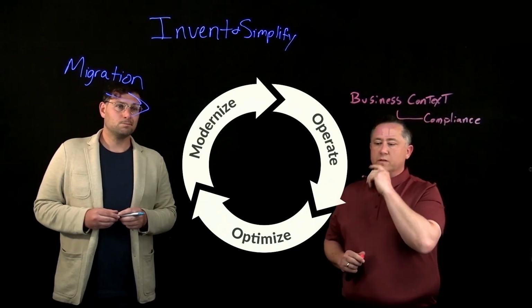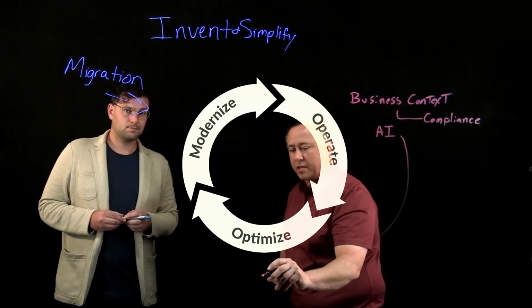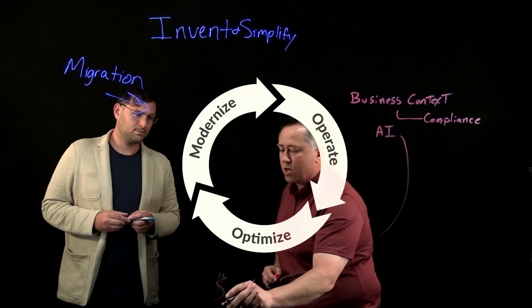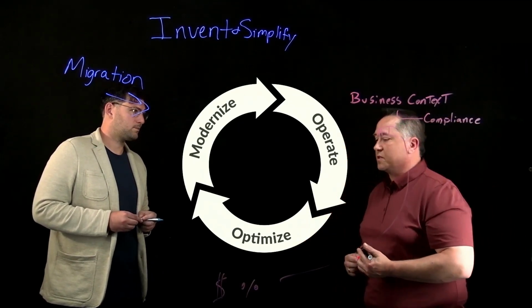You brought up a great point of why did my costs go up? I imagine we're able to leverage the AI into that optimized bucket and talk about either performance of applications or the cost of those applications. Why don't we talk a little bit about how MontyCloud helps your customers optimize their spend and performance?